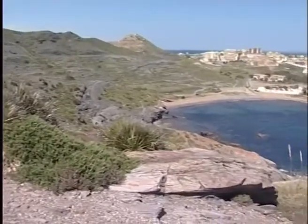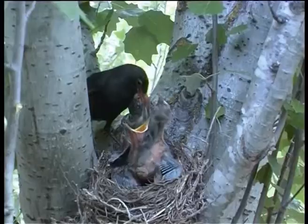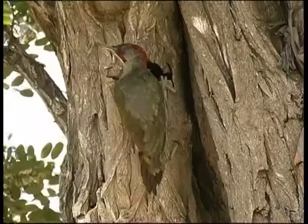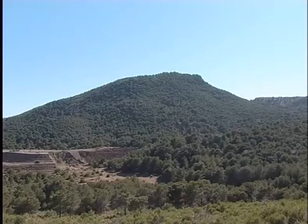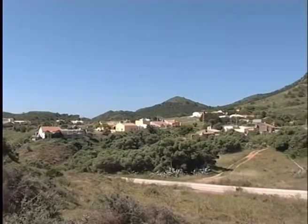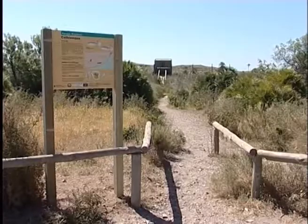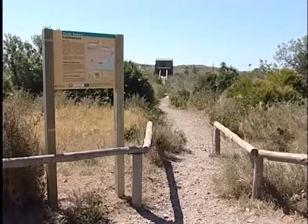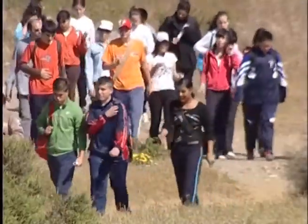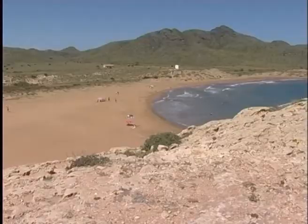The park is a mosaic of habitats that provide shelter to a wide diversity of flora and fauna and allow the coexistence of animals with different ecological requirements. Within its limits, we can also find valuable examples of geological, archaeological, and cultural heritage. There are numerous attractions for the visitor, including numerous marked trails offering spectacular views overlooking the Mediterranean.